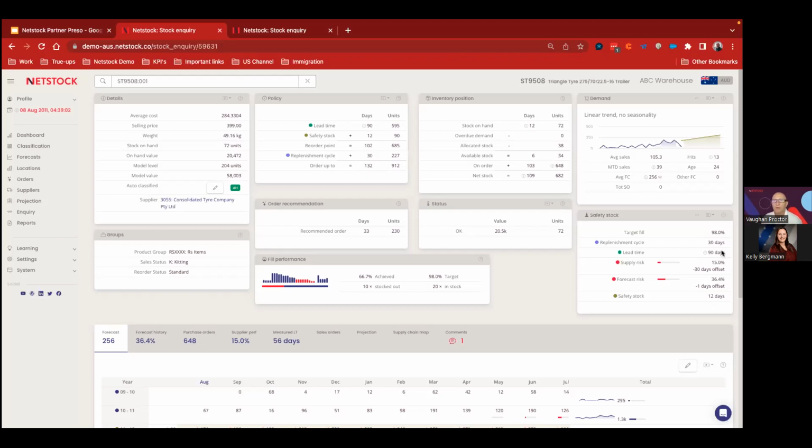Your lead time, the longer the lead time, obviously the more stock, and then also supply risk and forecast risk. So not only do we look at your stated lead time, but we also measure the lead time to see whether there's a risk in the supply chain. So if there are late deliveries, we're buffering safety stock. We're basically extending the lead time automatically because the risk of delivery, or lack of delivery, is increased. If the lead time shortens, we decrease the safety stock, and the same with the forecasting.